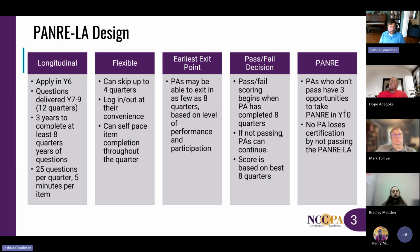It allows you to self-pace throughout each one of those quarters. You could log in and take 1 question a day for the first 25 days if you wanted to. You could take 5 items every Saturday in the quarter. Or you can do what about 90% of PAs do, which is log in once in the last 2 weeks and answer all 25 questions at once. By and large, people like having the flexibility. They're not using it, but they like the idea that I can log in early, I can log in late, I can do it all at once, I can take a few items at a time. And it offers them the ability to navigate that environment.